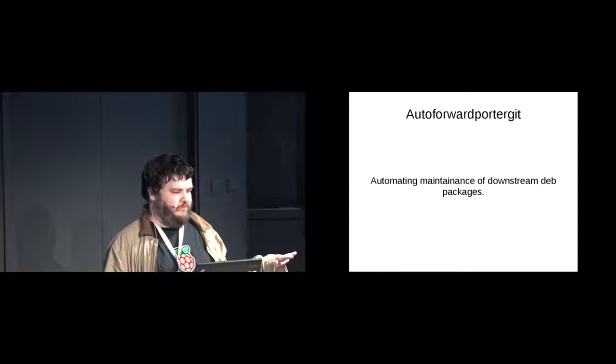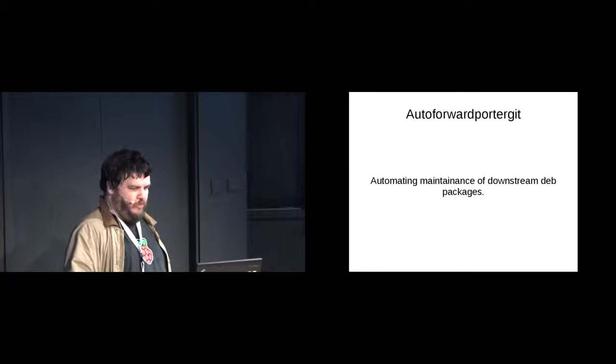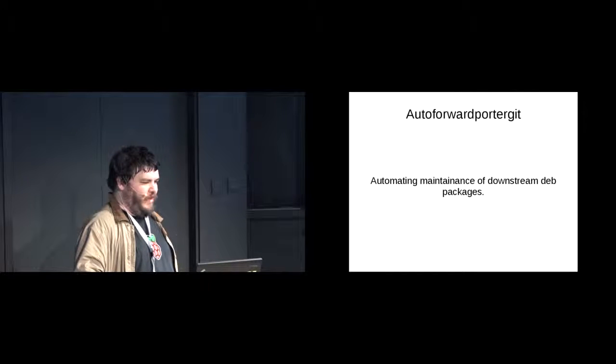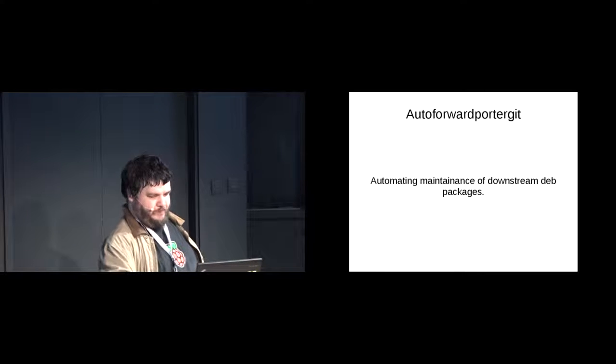Hello. I'm Peter Green, co-founder of the Raspbian project, and I'm going to talk about a bit of infrastructure software we wrote to serve one of our needs that may be useful to other downstreams. It's called autoforwardportergit. Its job is to automate the really tedious job of keeping your slightly modified packages up to date with new stuff from Debian.